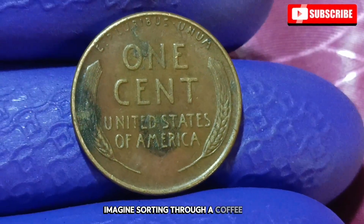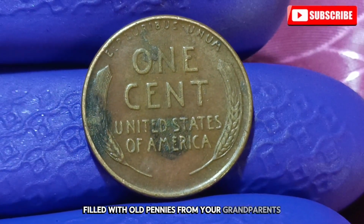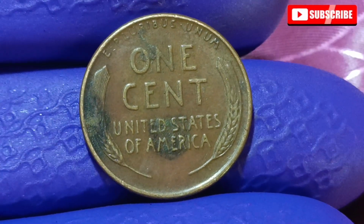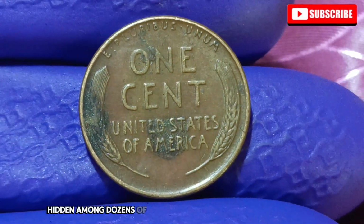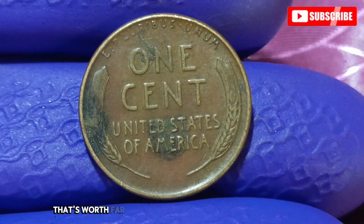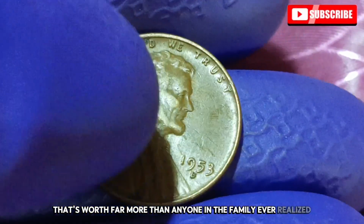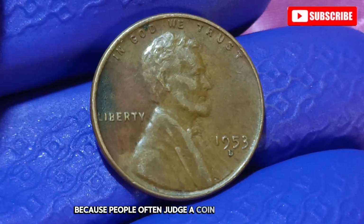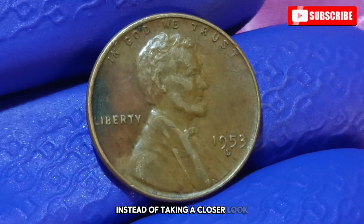Imagine sorting through a coffee can filled with old pennies from your grandparents, or opening a forgotten coin album that's been sitting in a closet for decades. Right there, hidden among dozens of ordinary-looking cents, could be a 1953 Lincoln Wheat Penny that's worth far more than anyone in the family ever realized. Discoveries like that happen every year because people often judge a coin by its appearance instead of taking a closer look.